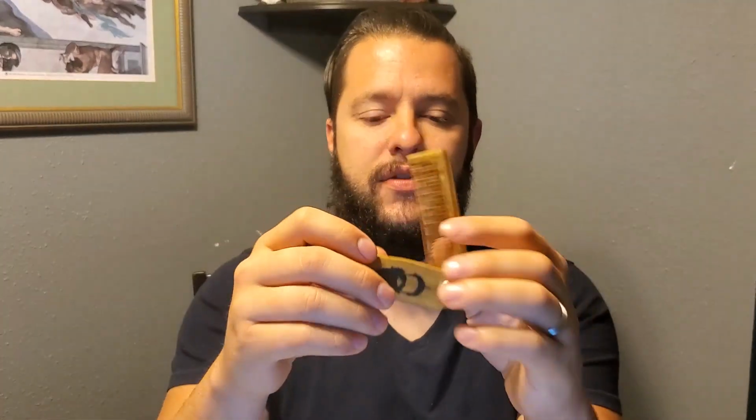This one's referred to as a naturally normal pocket comb if you're looking for it on their Kickstarter campaign, or if you're watching this when they're live on Amazon. I'm assuming they're going to keep the same name. The next one is the Tremendous Folding Comb. So this one was kind of funny.